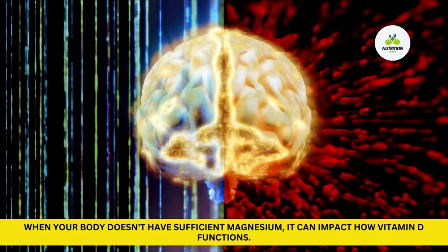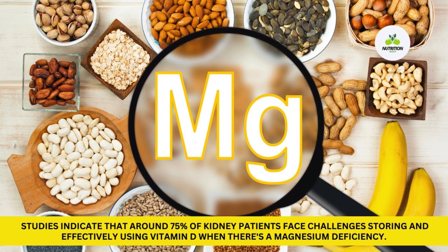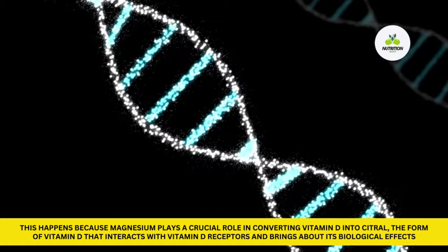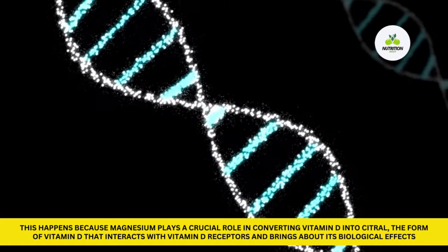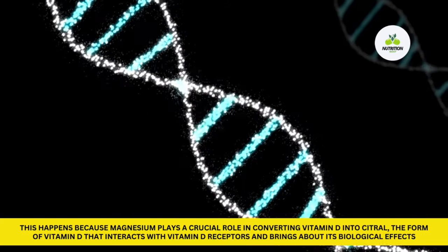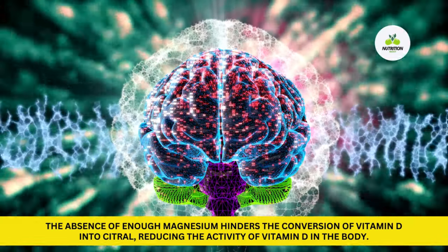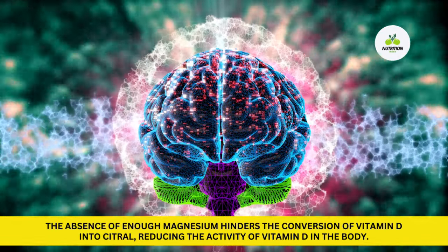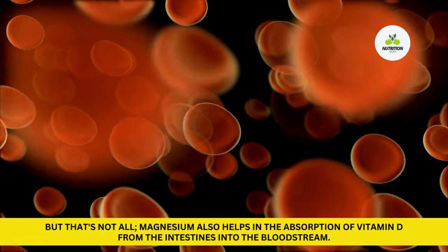When your body doesn't have sufficient magnesium, it can impact how vitamin D functions. Studies indicate that around 75% of kidney patients face challenges storing and effectively using vitamin D when there's a magnesium deficiency. This happens because magnesium plays a crucial role in converting vitamin D into citral, the form of vitamin D that interacts with vitamin D receptors and brings about its biological effects. The absence of enough magnesium hinders the conversion of vitamin D into citral, reducing the activity of vitamin D in the body. But that's not all.